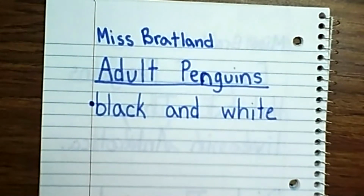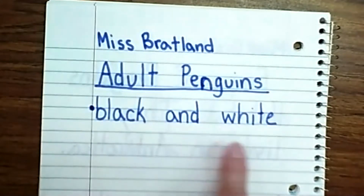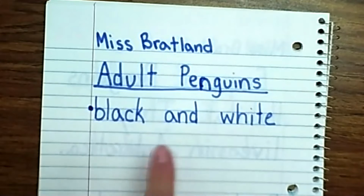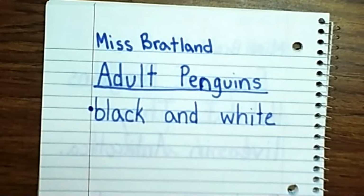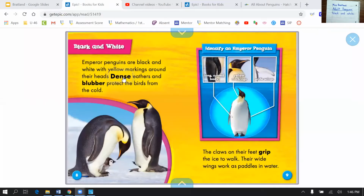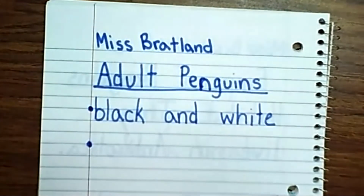I already hear some of you yelling. They also have a yellow marking. So if you want, by yourself, you can write and yellow if you want to. So sound out yellow. Y-E-L-L-O-W. Yellow. We also learned something else. Do you remember what it said about their feathers? Dense feathers. So dense means thick. Adult penguins have thick feathers. Let's add another bullet point and write thick.